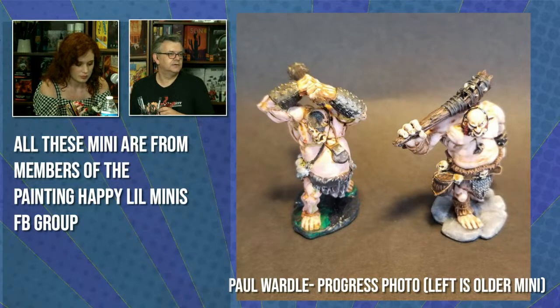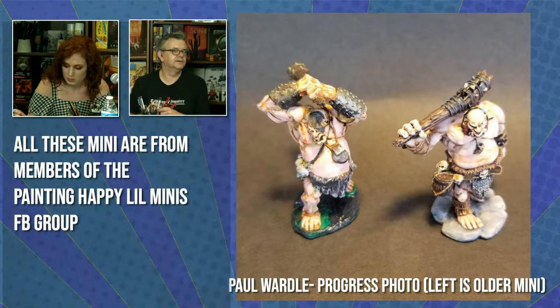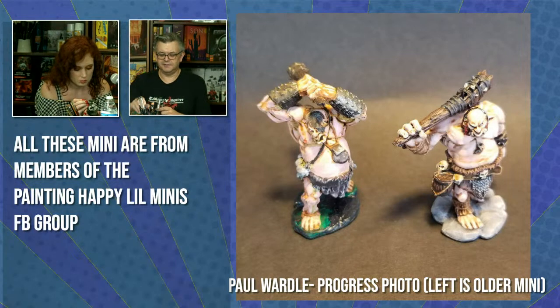Paul Wardle with a photo that, on the left, is the older mini that they painted when they first started. And on the right is a miniature that they did a couple weeks ago. Fantastic. It's always cool to see shots like this where you get to see how somebody has come along and what their painting's like.